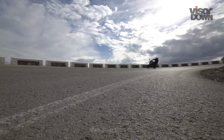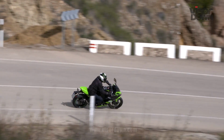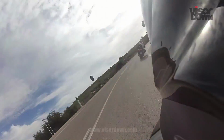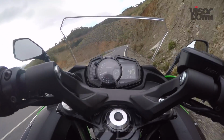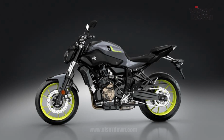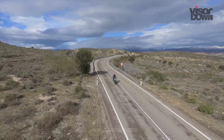rear shock. And as you can see, it looks worthy of carrying the Ninja name with its sharp and aggressive styling that's kind of derived and inspired by the ZX-10R. It costs £6,349. That's £300 more than the ER6F, and it means it's pricier than competition from Yamaha in the form of the MT-07, which is £6,099, and the Suzuki SV650, which is £5,699.